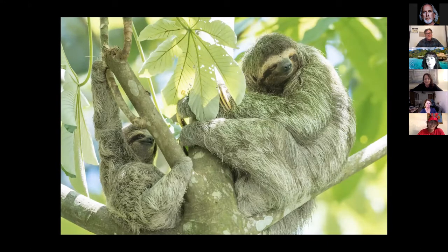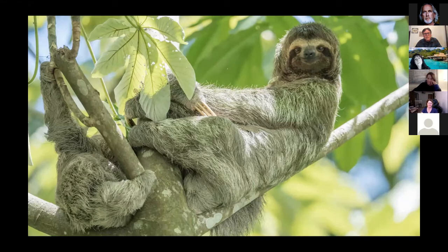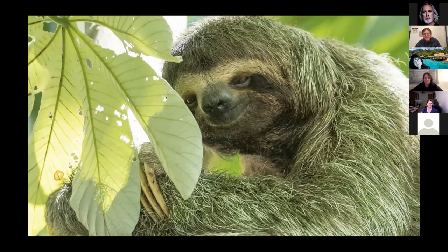They're funny. These guys go down once a week, climb down the tree and go poop. They have little insects that live in their fur that go down off of them into the poop. The insects lay their eggs in the sloth's poop, and they live in the sloth's fur. They are really cool critters. This is the three-toed sloth. Pretty easy to tell the difference from the two-toed. Fell in love with the sloths.